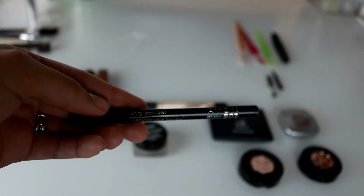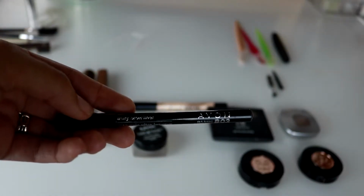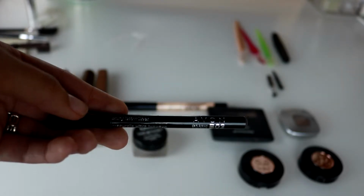Also, I have this really old brow pencil from Avon. This is super old, so I think that I'm just gonna throw this away. I don't think I would give it to anybody because it's really old.